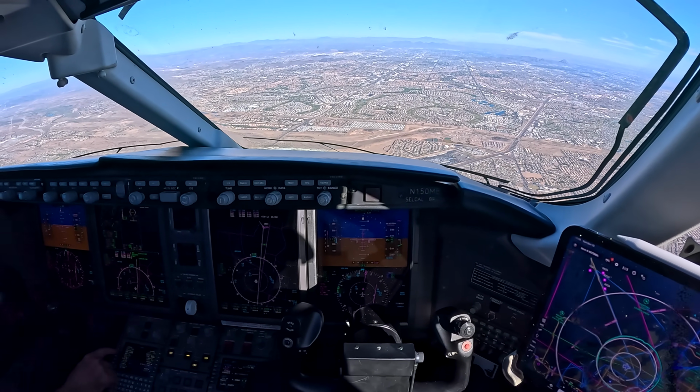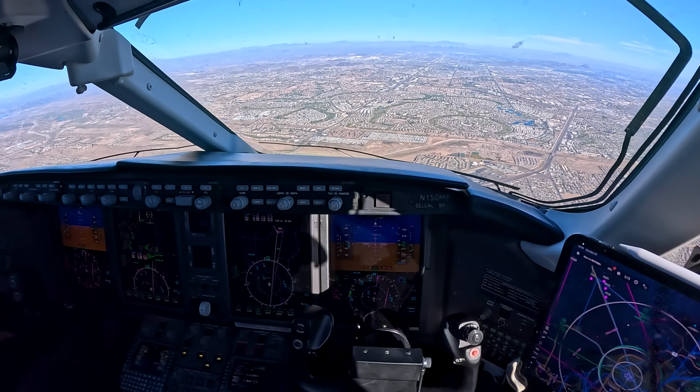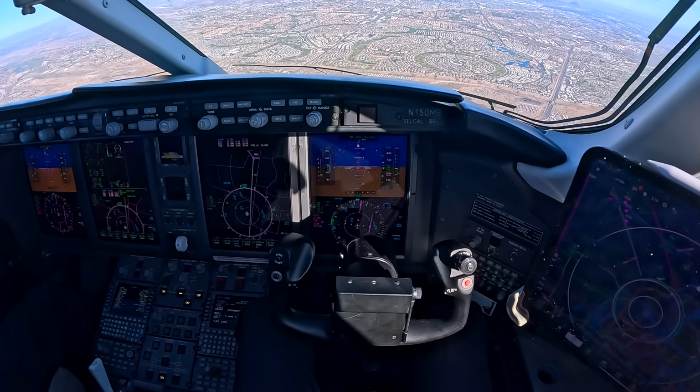Approach, 930 Sierra Romeo, 2,800, climbing 5,000 in the turn. 930 Sierra Romeo, Phoenix departure, ready to contact, climbing 7,000. Climbing 7,000, 930 Sierra Romeo.